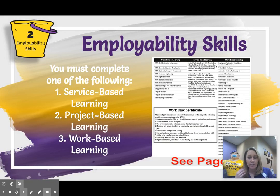For bucket 2, this is your service-based learning, project-based learning, or work-based learning. You have to do one of the 3, and it can be completed at any point in high school. Some of you might finish this as a 9th grader. Under project-based learning, there are certain classes that count for graduation. Service-based learning are our clubs and sports. By participating in a club or sport, you can meet bucket 2.